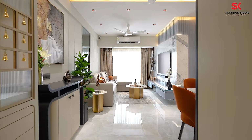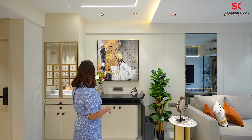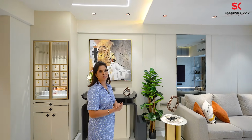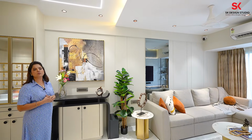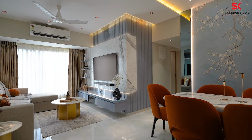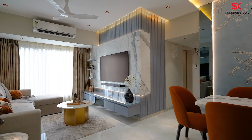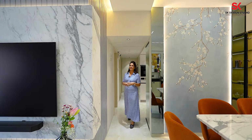So my client asked me, "Madam, why is this flat looking way bigger than it was earlier?" So I told him, imagine having the TV unit on this side. It would have looked very bland, like in one line, the mandir, the console and the TV unit. But since we have changed the position of the TV unit, it is looking way more open. Also, the glance of this lavish corner TV unit is giving a very elegant look and feel as soon as I enter. Now let's go and see the kitchen area.